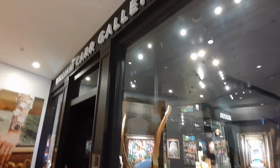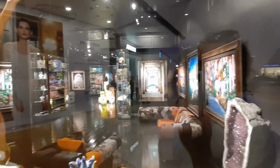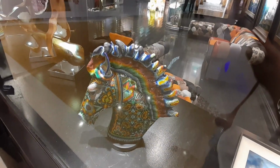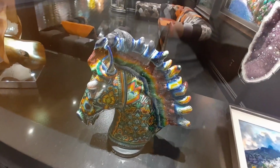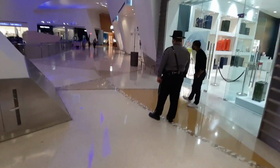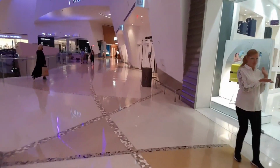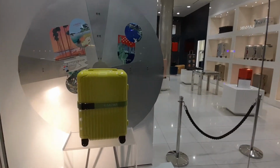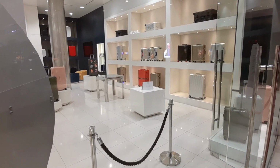And here's a little bit of a different store. This one's called the William Carr Gallery. So what does William Carr sell? Looks like artwork, and that's an interesting piece of art there, a horse head. Anyhow, continuing on. And next door up is a Rimowa, which looks like it sells suitcases and other various luggage.